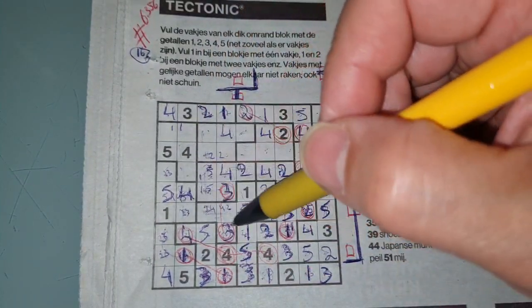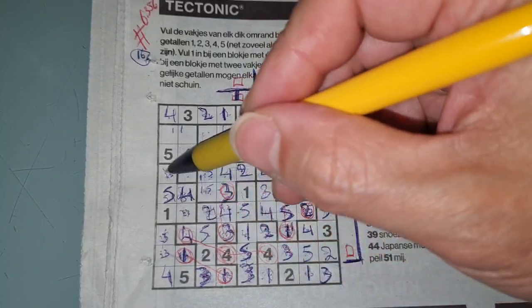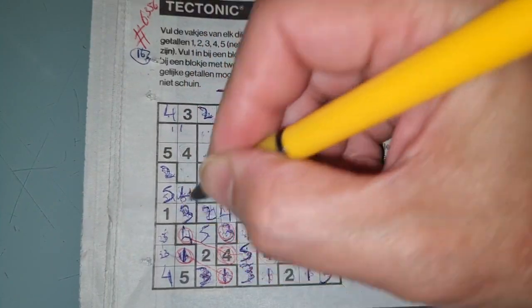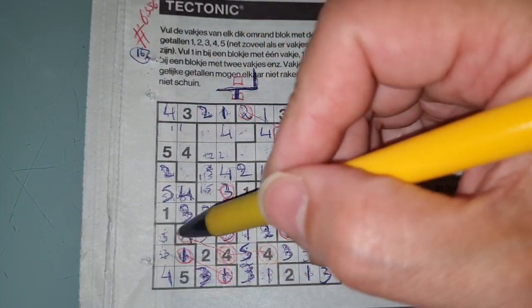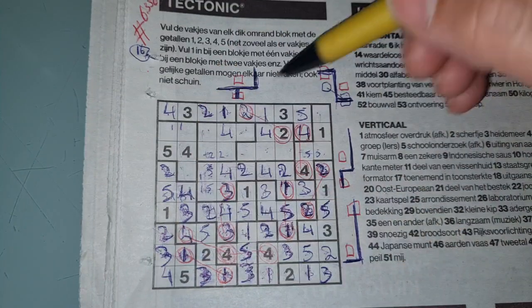2 and a 4, we have a 4 now, so no 4 there. 4 should be here and the 2 goes there. 2 and a 3, we have a 2 now, so no 2 there. 2 should be here and the 3 goes there. 2 and the 3, we have a 3 now, so no 3 there. 3 should be here and the 2 goes there.